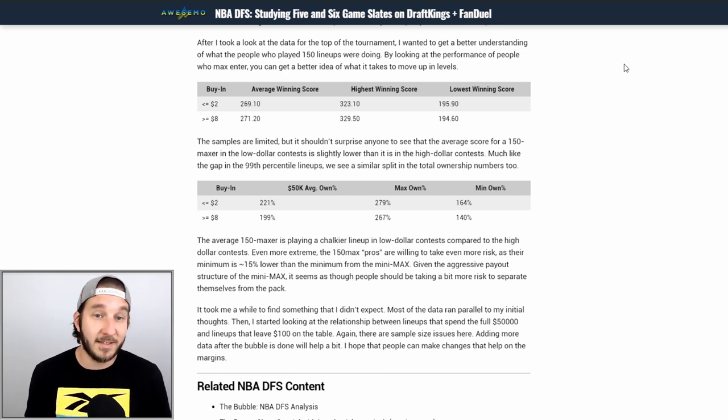What I did like to see is that the average winning score is slightly higher in the $8 contest compared to the mini-max, by the tune of about 2 points. I think that's pretty interesting. It just helps to let you know, and this should be no surprise, as you move up in stakes, the game's going to get a little bit harder.